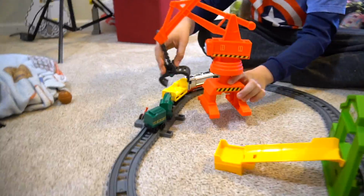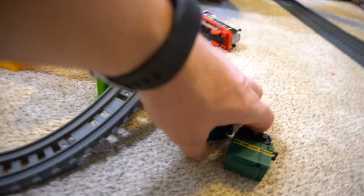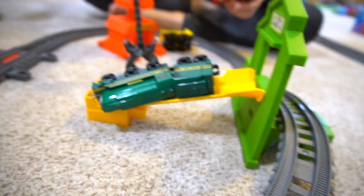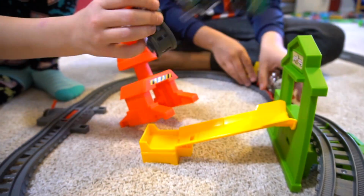Why don't I do something different? Oh, pick up Shane and throw him in the crane. She throws Shane. Shane's the new cargo. Oh, Shane doesn't fit through this. There we go. He can go sideways. There we go. There's a new cargo to pick up. Shane's a new cargo. And get out of there!